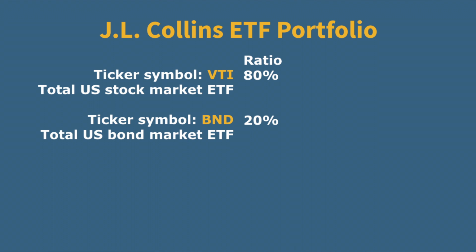passive index investing. So the 2 ETFs that it holds are VTI, which is the total US stock market, as well as BND, which is the total bond market, and the ratio is 80-20. So if you had $10,000, $8,000 would go to VTI and $2,000 would go to BND.